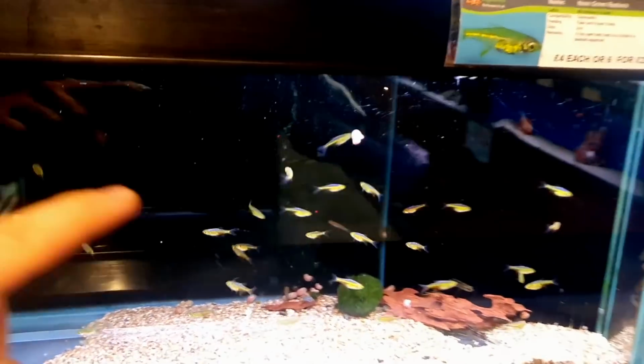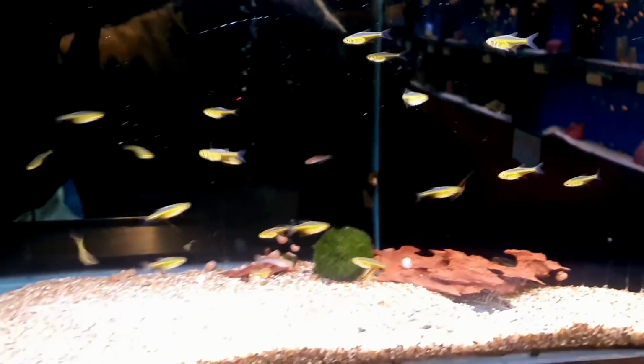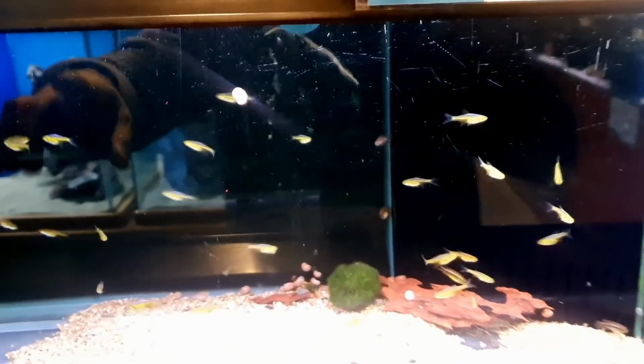Oh my goodness, I've wanted these for such a long time. These are the neon green Resporas. They look so good, don't they? I mean, this lighting probably takes some of the green away because it's quite blue. But in my tanks with the 6500 Kelvin, that'll be really, really green. Oh, I've got to get some of those for sure.